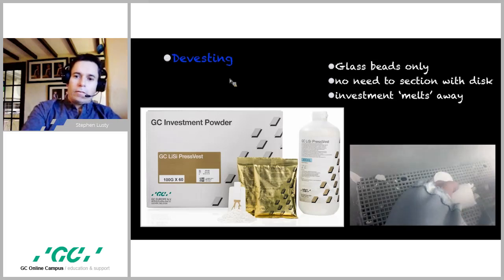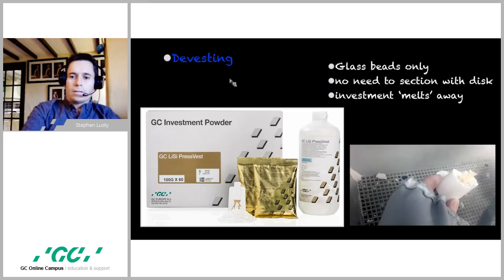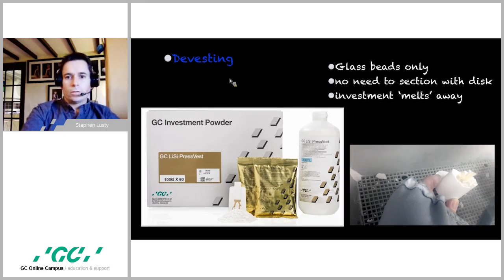And I reckon I save a good 5 minutes just purely by doing it in this way, instead of going through the whole process of measuring it, cutting it out with a disc, and then sandblasting it. If you're using a disposable plunger, there's no need whatsoever to even remove the plunger. So all you do is literally, once it's cooled, take it straight to the sandblaster with glass beads, and in a few minutes you've got this out. There's no need to do any more than what I've done there, because you can cut these straight off of the ingots in no time whatsoever.